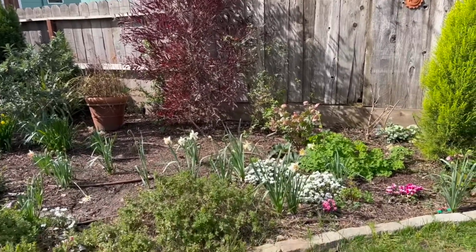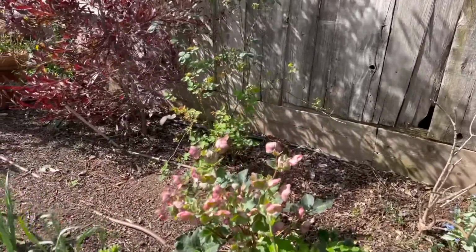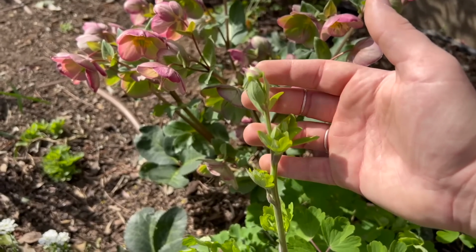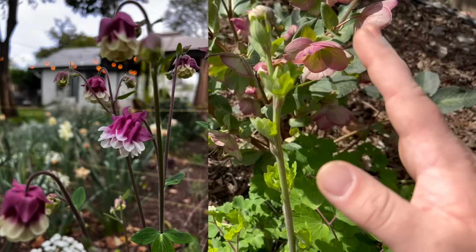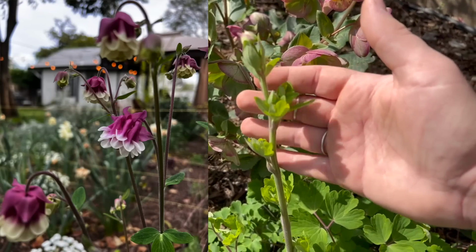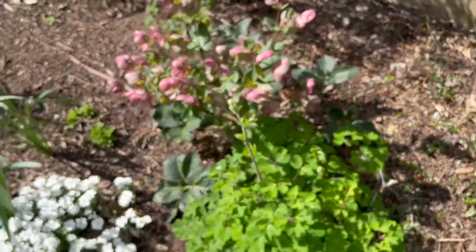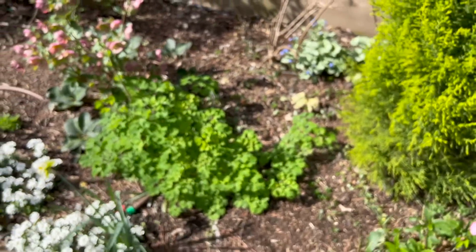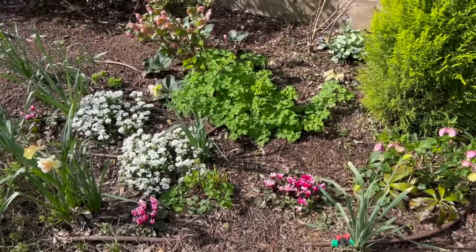It's really gorgeous. Down below that, I have some columbine coming up. I cannot wait for you guys to see this in bloom. This is called Pink Petticoat, and it is so gorgeous. My favorite columbine I've ever grown in my entire life. And this one self-seeds, and it's slowly taking over, which I will gladly allow to happen. You can see there's a whole bunch there, and then there's a couple over here.